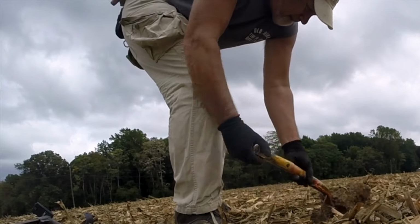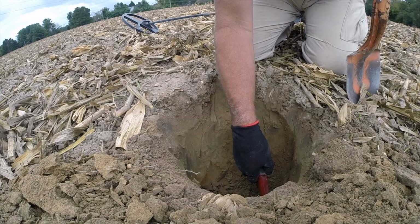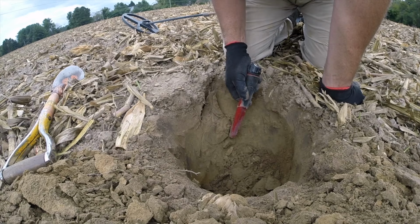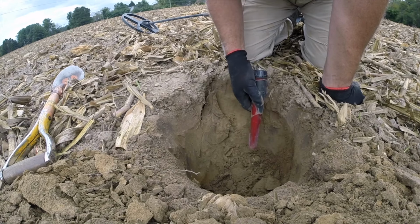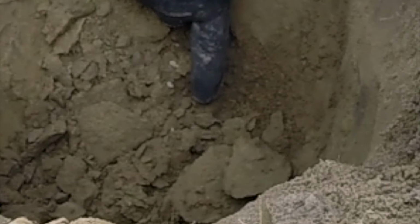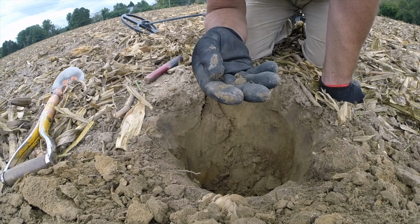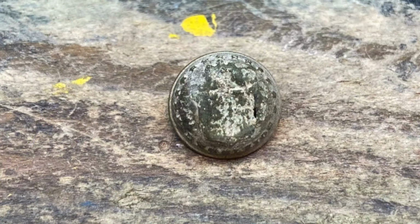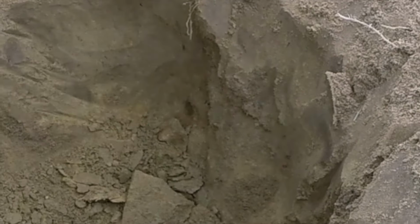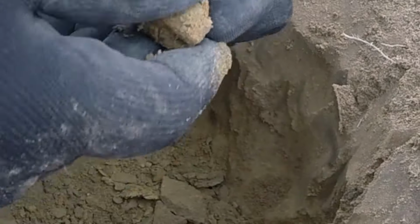Another one. Getting a signal here that is not a great signal, but being that close to those other bullets, I'm going to try it. Got a signal down in there and a signal right there. I see green right there. That is a button face, probably a little New York cuff. Yeah, there she is. All right.